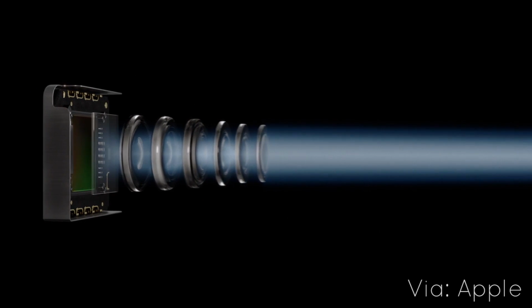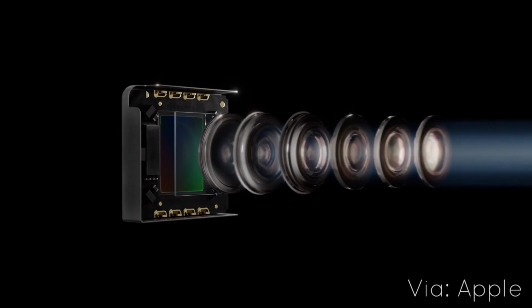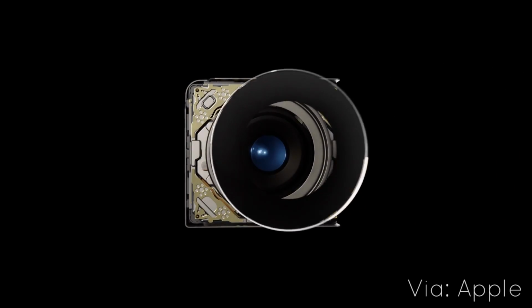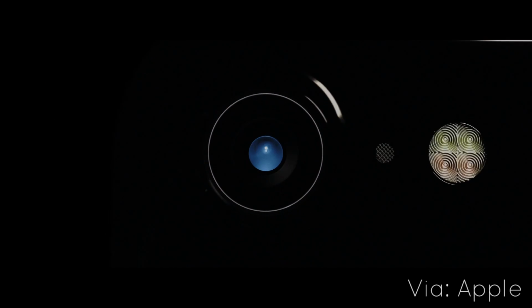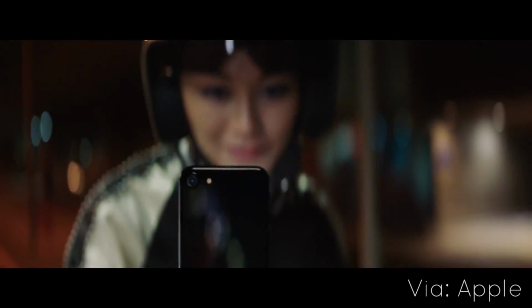Now, the next new feature is the camera. There's a little bit to talk about here. It's now got OIS in both the 7 and 7 Plus, unlike last year, where OIS was only available in the Plus model, which is pretty nice. OIS is basically going to give you better shots in low light, since it allows a longer shutter speed without as much shaking, since OIS helps compensate for that, and it'll reduce the noise since the ISO doesn't have to be bumped up.